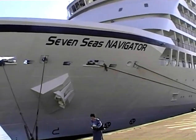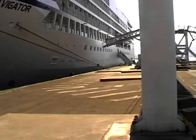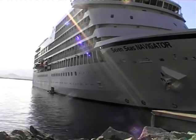Catch up with the Seven Seas Navigator on a Mediterranean cruise. She was built by Mariotti for Seven Seas Cruises, now Regent, and launched in 1999. She's 28,550 tons.